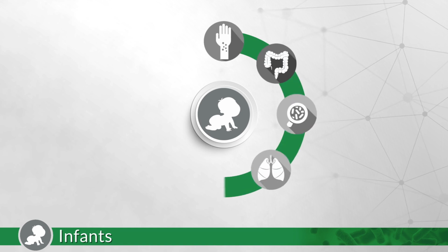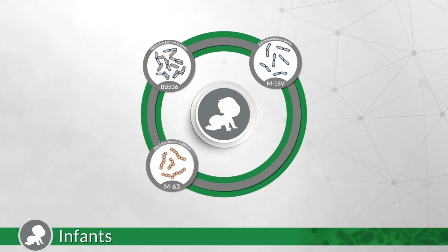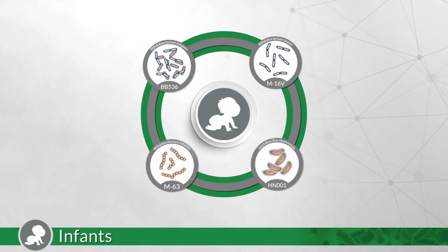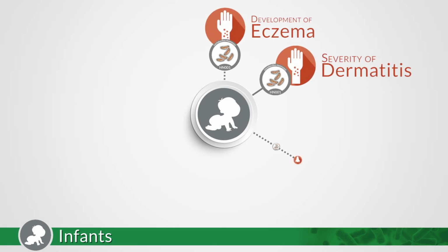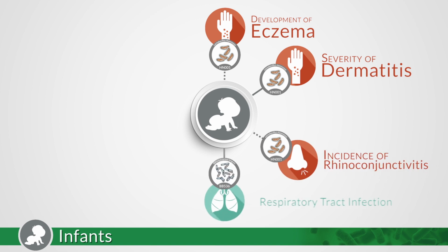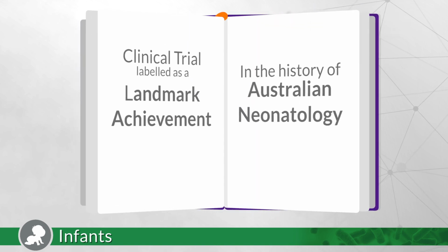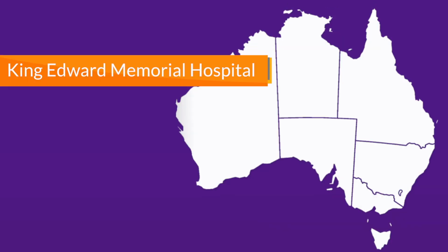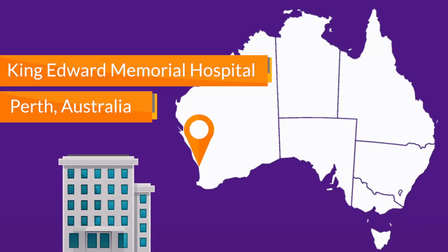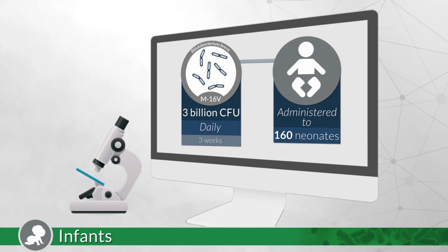These strains can improve a number of conditions affecting infants. BB536, M16V, M63, and Lactobacillus rhamnosus HN001 have been found to reduce the development of eczema, severity of atopic dermatitis, incidence of rhinoconjunctivitis, and respiratory tract infections, and also improve the microbiota of low birth weight infants, and many, many more. Recently, a clinical trial labelled as a landmark achievement in the history of Australian neonatology was conducted at the King Edward Memorial Hospital in Perth, administering 3 billion colony-forming units daily of M16V to 160 neonates.